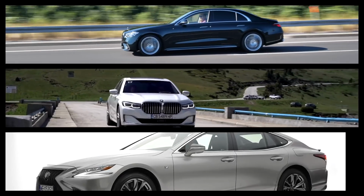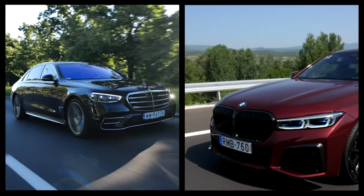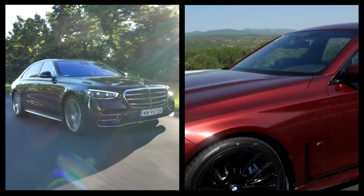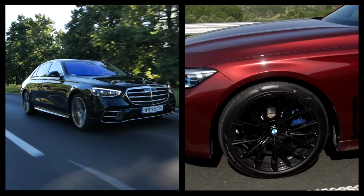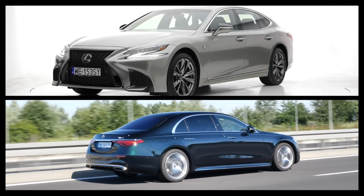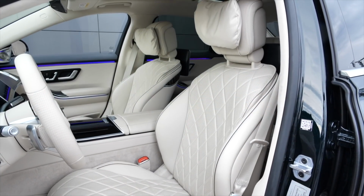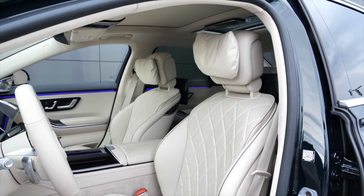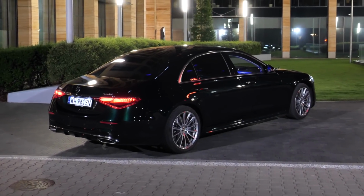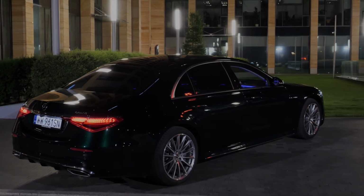The Mercedes-Benz S-Class competes with cars like the BMW 7 Series or the Lexus LS. The S-Class and the 7 Series, both in long wheelbase form, have similar length and wheelbase, but the LS's dimensions are closer to the standard wheelbase Merc and Bimmer. Regardless of the wheelbase, the Mercedes is the widest of the bunch. There is 38 mm more elbow room in the front and 23 mm more in the rear with the standard wheelbase, and 11 mm more with the long wheelbase.